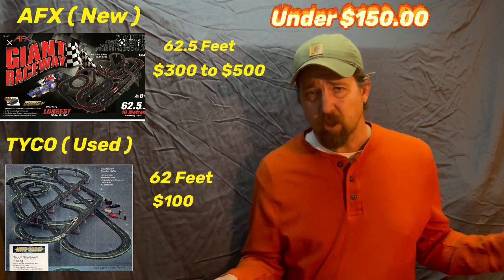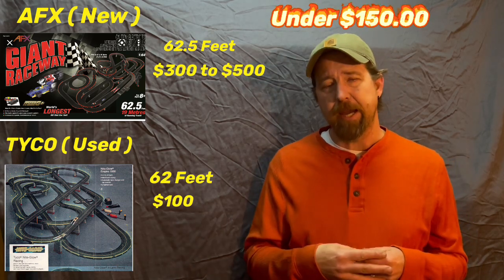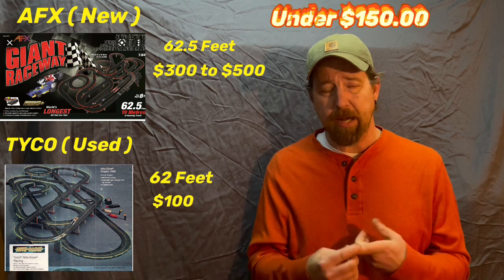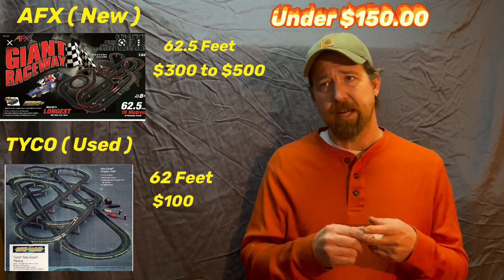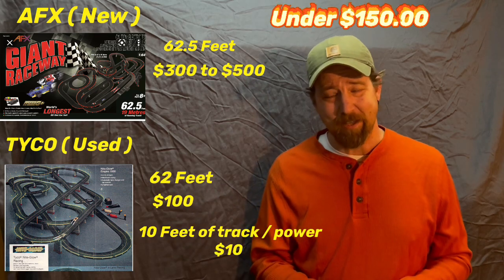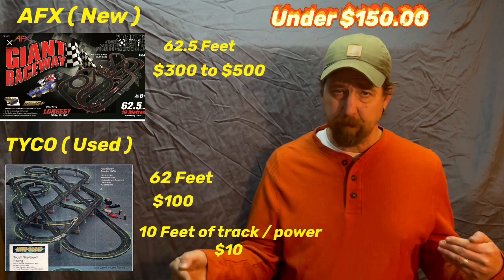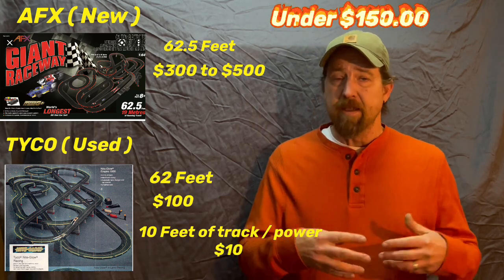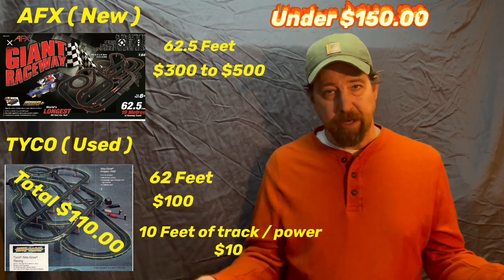Now, I laid out the track and I am going to purchase about 10 additional feet, okay? And why I'm doing that is I need a new power supply. So I found something on eBay where I can get a power supply and it has a little bit of additional track too. It's going to run me about $10 for the additional track. So kind of a cool deal. Also, I'm getting that 10 extra feet. So I thought, okay, let's just keep on comparing this and see where we're at. So that means that I'm into my track roughly, say about $110 minus shipping on this stuff.